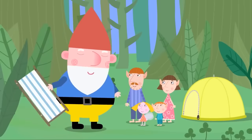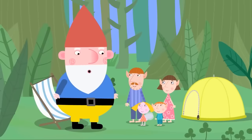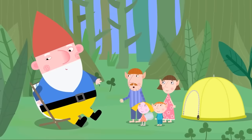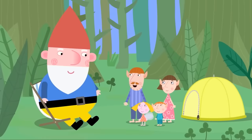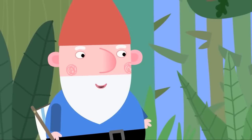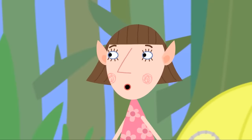Hey! Yes, moles don't like us gnomes. No idea why. Thank you, Mr. Gnome, for saving our campsite from the mole. That's all right. What's for breakfast? The mole ate all the food.